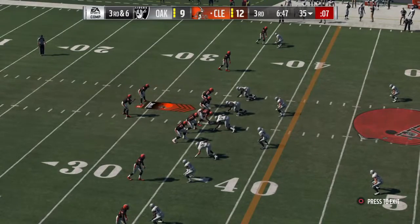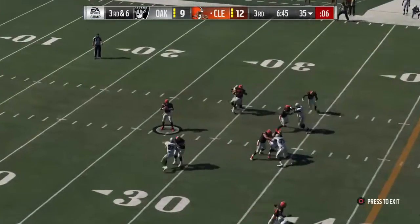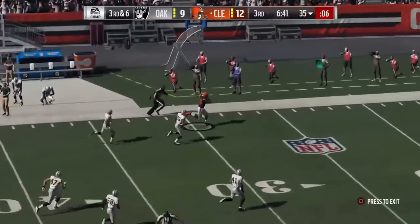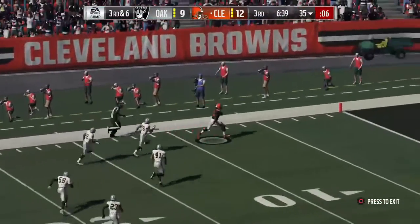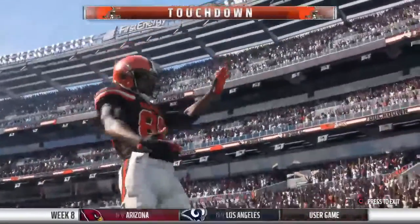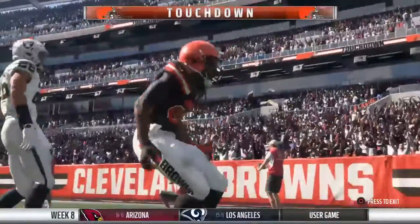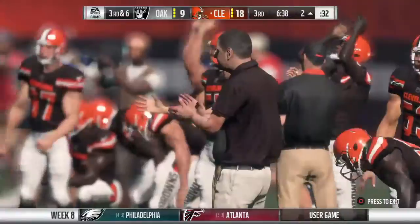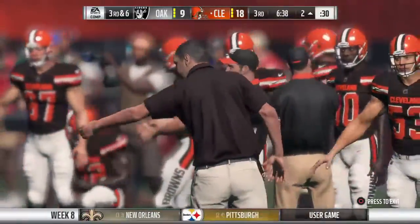Here we go now. Throwing is Kessler on third down. Wide open receiver, complete, and all the way in. Touchdown, Cleveland. Ricardo Lewis, his second touchdown on the season. And the Browns add on to their lead.